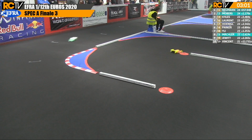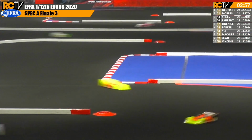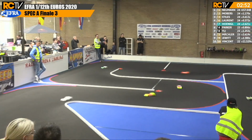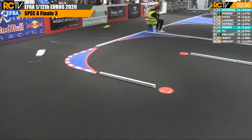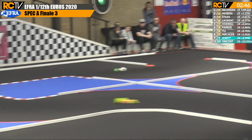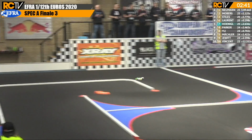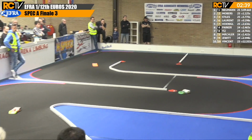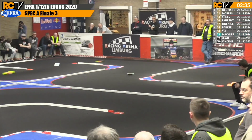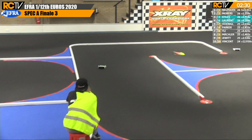Remember, this is winner takes all between Neumann and Mobers. Coming up on Vesser. He's past Vesser. Okay, so Neumann's now starting to put traffic between him and Mobers. That's always a little bit of a relief. Who's that? That's the 4 car of Lewis Parker next for Jorn Neumann. Neumann gets out of his way. There are 2 bits of lap traffic now between Jorn Neumann and Marcus Mobers. The gap's up to 1.3 seconds.